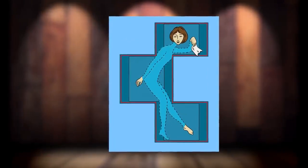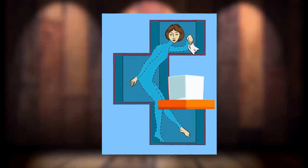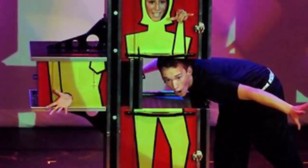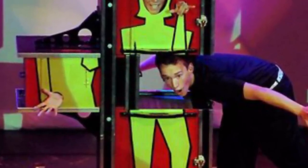To make it easier for her to make the squeeze, the blades are more narrow than they appear. The full width handles obscure the actual size of the blades. When the magician pushes the middle segment of the cabinet to the side, she doesn't have to do much at all, just move her hand along for the ride.